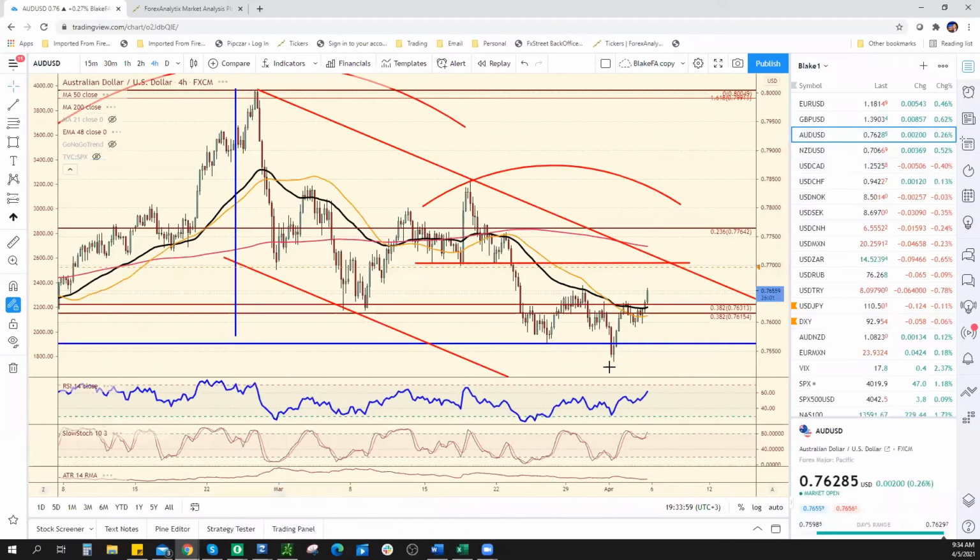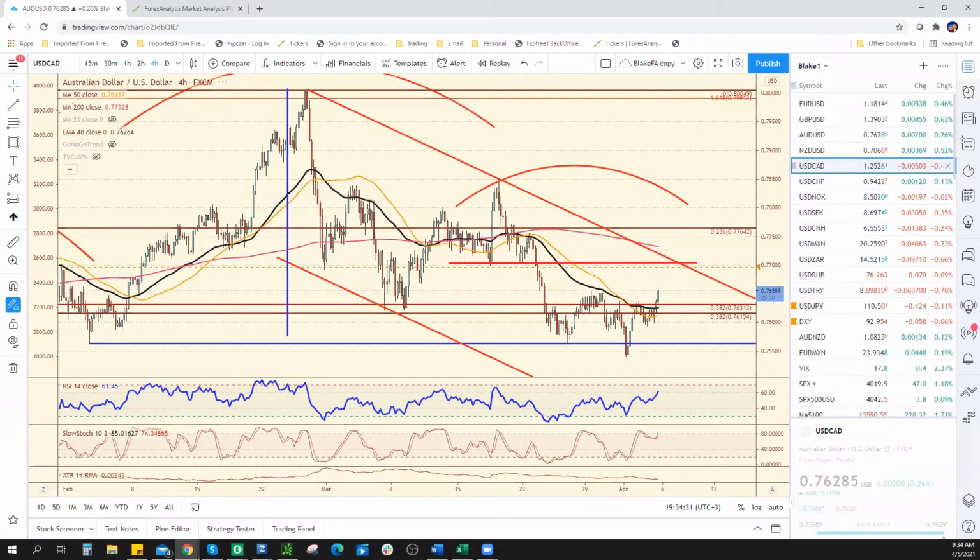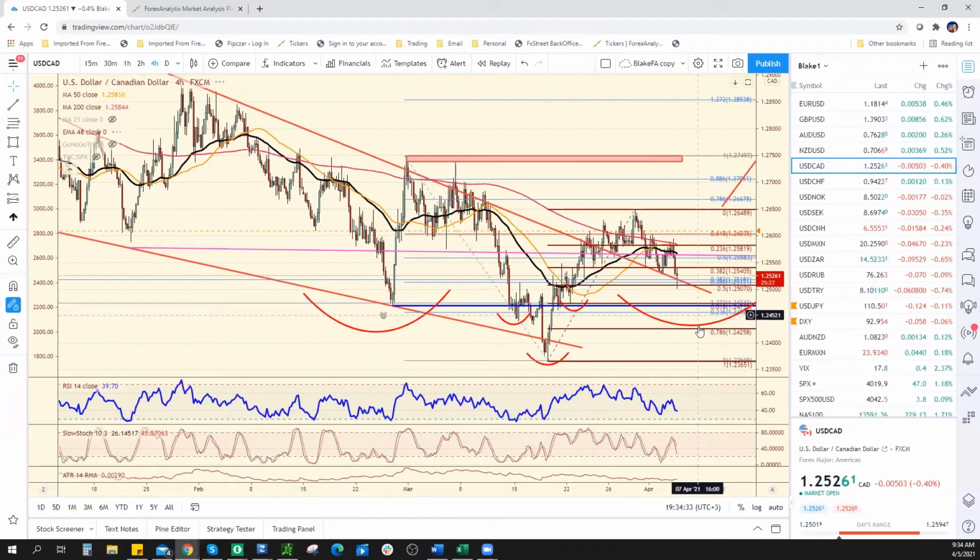Now, as far as the Aussie goes, the Aussie still has some distance to reach, I think, towards 77 cents. And you think about Asia tonight. I think this is when you're going to see some of these levels hit. You might be asking, well, hey, Blake, are you going to sell some Aussies up there at 77 cents? I might, but I've got commodity currency shorts on as it is, with Norway and with the Canadian. I don't know if I really need to get more involved there. But let's talk about the dollar Canadian, speaking of which.